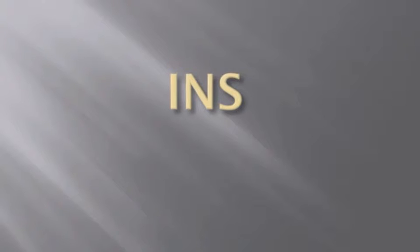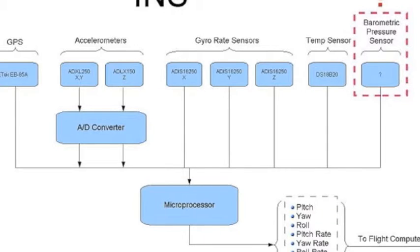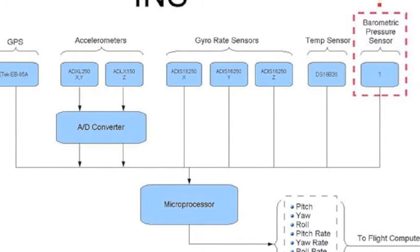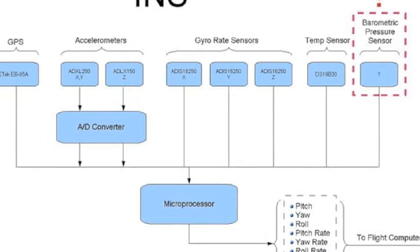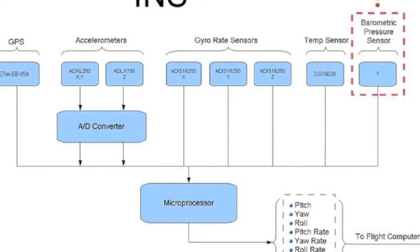INS stands for Inertial Navigation System. It was originally invented for the old World War II German V-2 rockets, as they didn't have a global positioning system like we do today. This system is a computerized navigational aid that uses accelerometers and gyroscopes to estimate the position of the aircraft. The accelerometers are motion sensors that measure proper acceleration by the forces felt on the aircraft. The gyroscopes allow the INS to know the angle of the aircraft and its orientation.